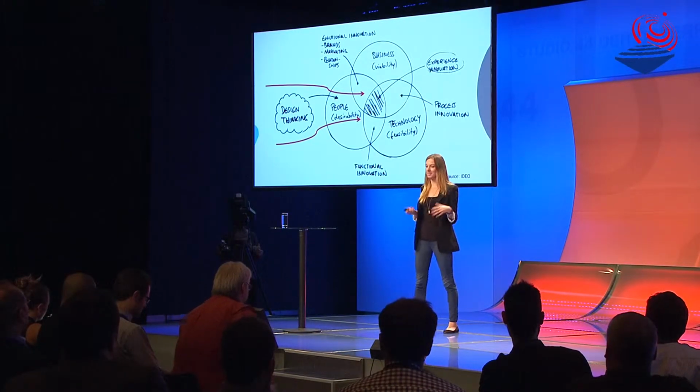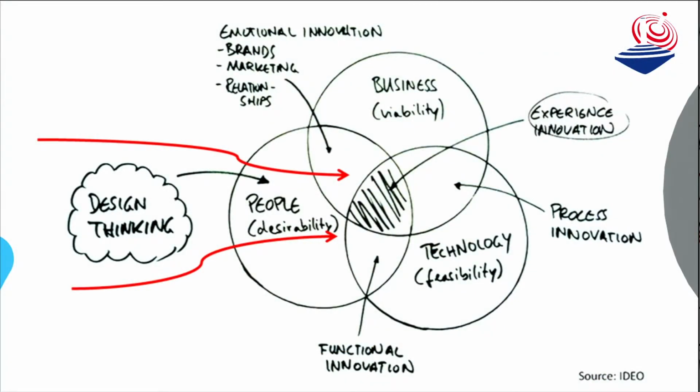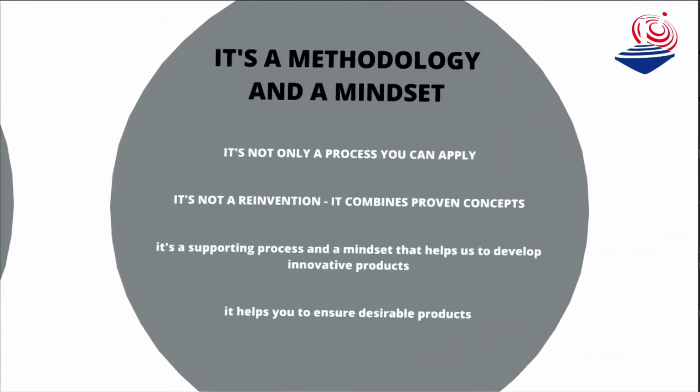And that's where design thinking comes in, funnels in. It's about the people. We want to make the people, the users, fall in love with our products. So that's what it's all about, very easy. So what is design thinking? Let's take a closer look.